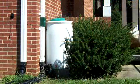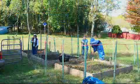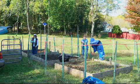In 2010, we installed rain barrels on the back of our fellowship hall, and that allowed us to water our garden when the rain didn't come. And that's all the water we used, the water from the rain barrels. So that was a great addition this year to the cause. And people have showed up to help clean up the garden at the end of the season.